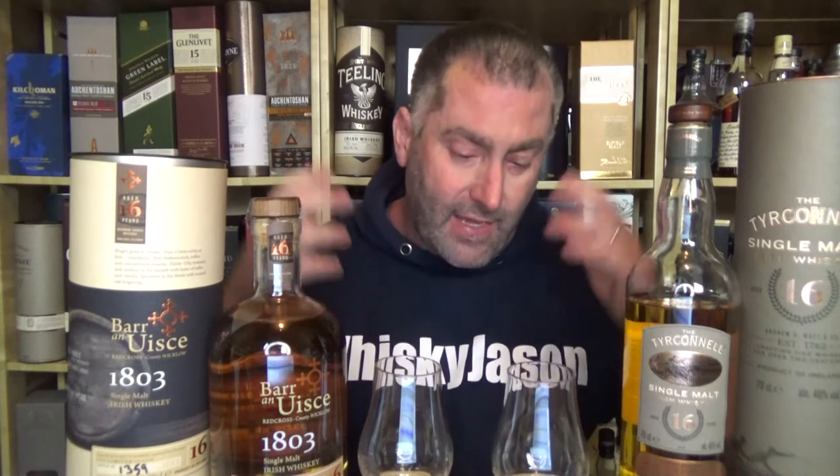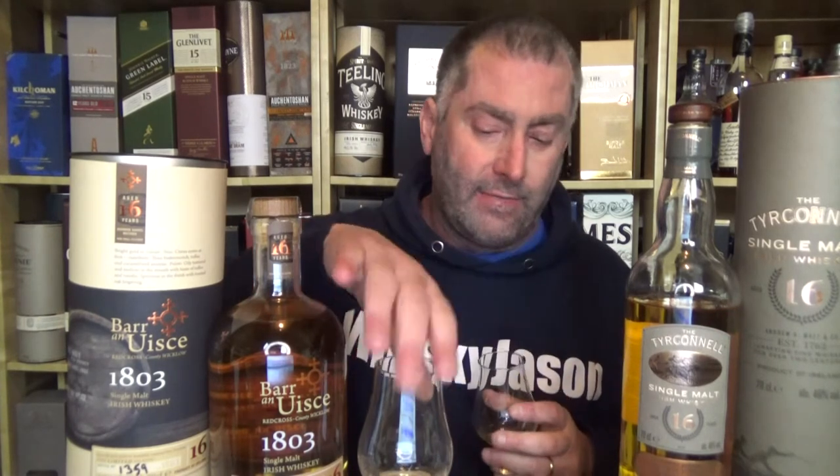It's a single malt Irish whiskey, 100% malted barley. Only thing I would have loved to know is if it's double or triple distilled. But hey, who knows? I actually did a review of this a year and a half, 2 years ago. Gave it, I think, a B+, actually. I just love the Tyrconnell 16. As I mentioned already, 64 euros, 84 euros.